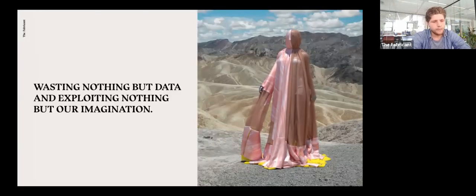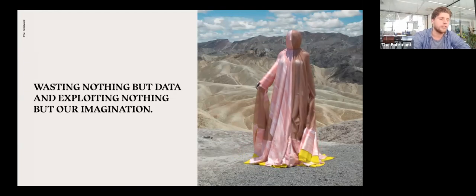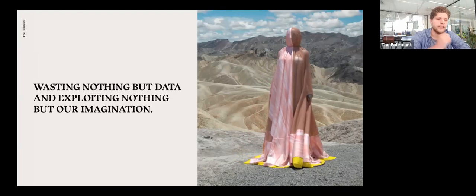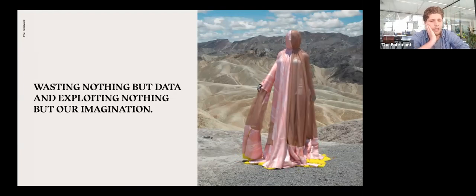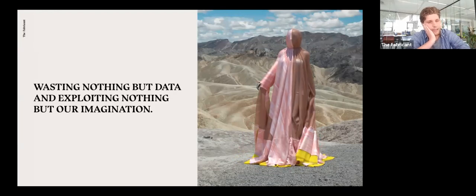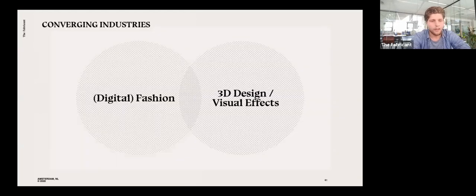And why do we do that? Because we want to change the fashion industry in a more sustainable way. So we waste nothing but data and exploit nothing but our imagination. We only waste electricity because we need that for our computers. But that's the only thing we waste.